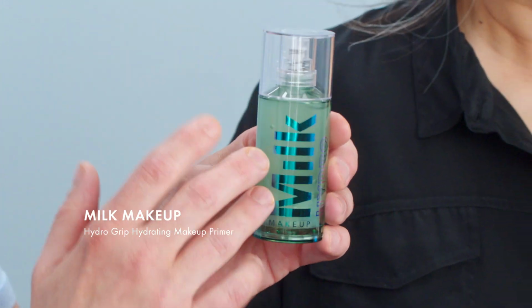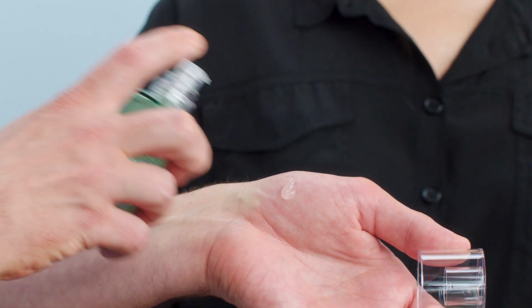Rather, what I'm gonna do is I'm gonna be using the Milk Makeup Hydro Grip Primer. Actually, one of my personal favorites because it really grips and it adds hydration, which we love, but it doesn't do anything to the finish of your skin. So it's not gonna make it look luminous, it's not gonna make it look matte, it's gonna make it look very natural. A little bit of this goes a long way.